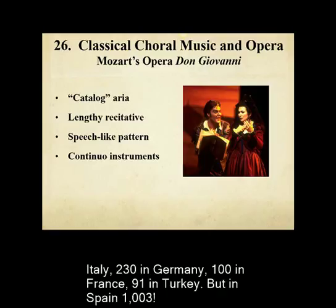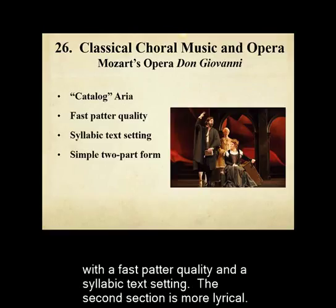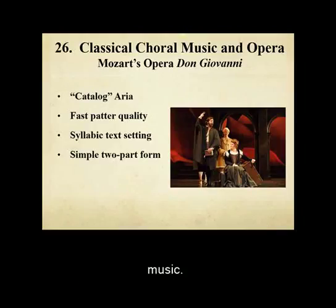640 in Italy, 230 in Germany, 100 in France, 91 in Turkey, but in Spain 1003. He breaks into a lilting minuet as he describes the different types of women: blondes, brunettes, plump ones, thin ones, old ones, young ones, etc. Listen for an opening section with a fast patter quality and a syllabic text setting. The second section is more lyrical. The tempo marking is allegro in duple meter, then switches to an andante in triple meter. The aria is in a simple two-part form, allegro and andante, with some repeated text to different music.